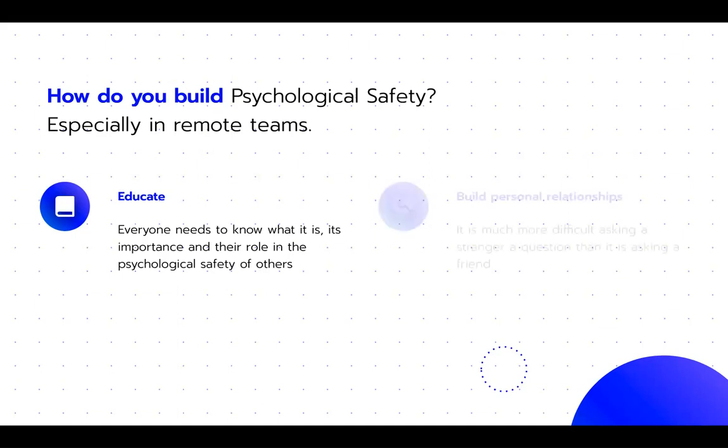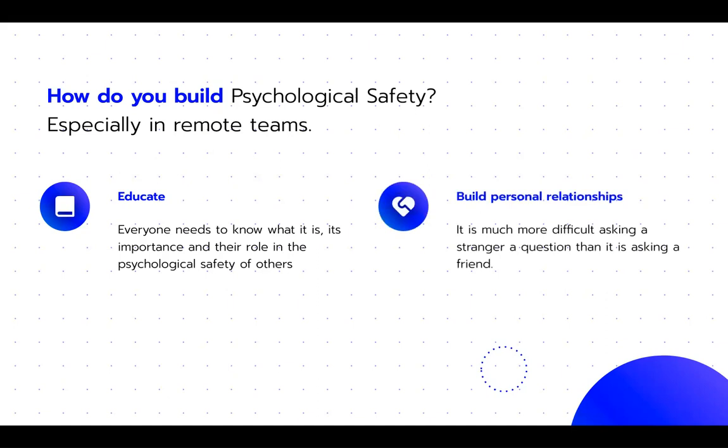The second thing you need to do is build personal relationships. It is much more difficult asking a stranger a question than it is asking a friend. We all know that. So you need to build personal bonds. This means dedicating some time for non-work chat. In the office, you would naturally chat with your colleagues, whether it's around the water cooler or having a coffee at lunchtime. You have to do this online too. It's often forgotten.